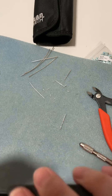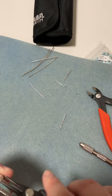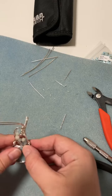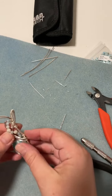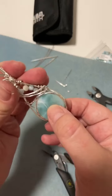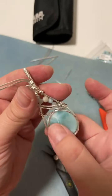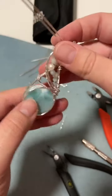And we just need to tuck it back in. So we're just going to tuck it into the frame here. There you go. And we're just going to make sure these are all sitting the way they're supposed to. Keep adjusting everything. And now you can see that Larimar is in there really tight. And I knew that that's basically what happens. It kind of did.